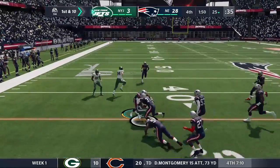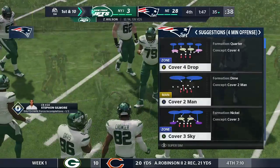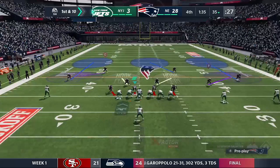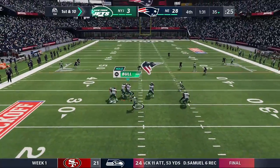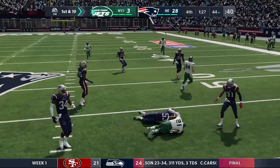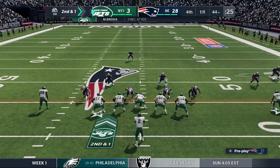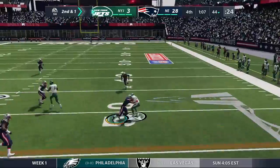A throw left side to start out. That's complete. And he's brought down, getting this one up to about the 35. To Denzel Mims. It's a gain of 10. 1st down, New York. Back to throw now on 1st down. Check down to Breida. And he's tackled a yard short of the marker. Good gain of 9 on 1st down. That last catch short of the marker by just a yard leaves him with a very manageable 2nd and 1. 4-yard line.